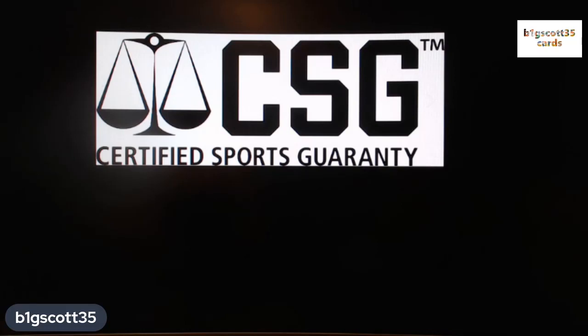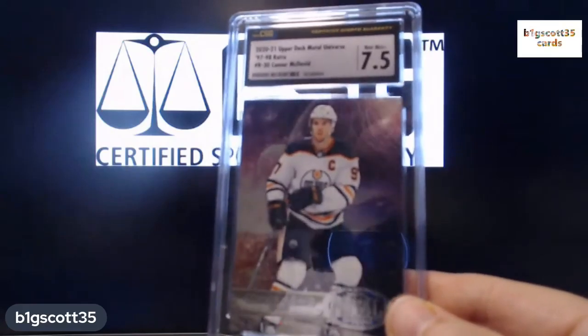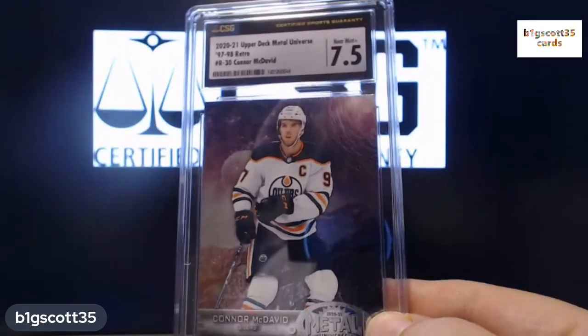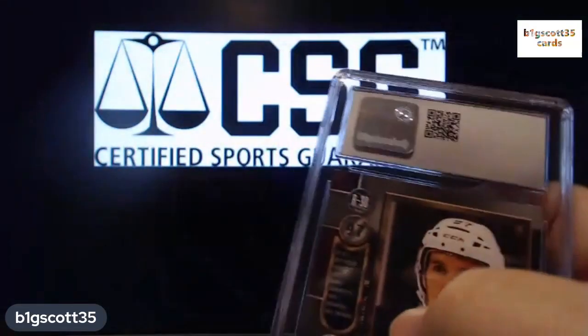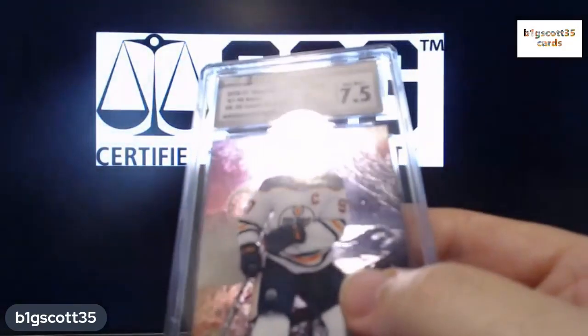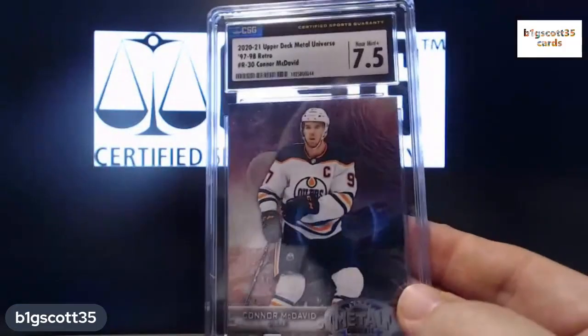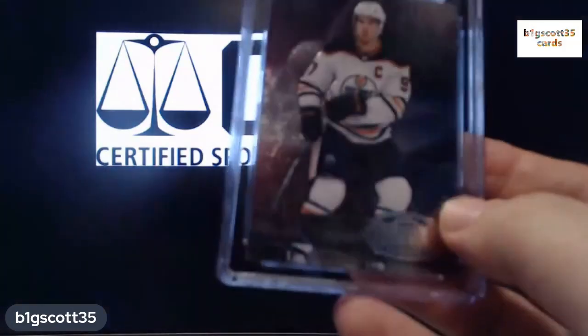Here's another Metal that just graded poorly, and I don't know really why. It looked very good. On the back, there's a little whitening on a corner, but 7.5 on a Connor McDavid retro. I just see a little whitening up there, but man, 7.5. And I know Metal has a foil finish, so I know they get beat up pretty bad, but wow.